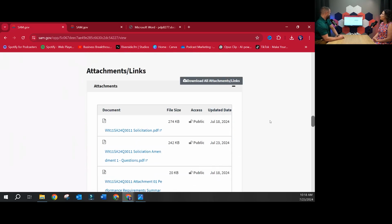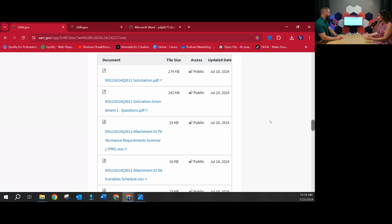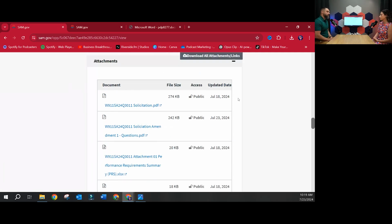And then, after you're reading the description, that's the first part. The most important part to me is downloading all of these attachments, because this is the full solicitation. What we were just reading is a synopsis. This is the full solicitation with all of the things you're going to have to submit, or all of the things that the government wants you to be aware of in this entire solicitation process.